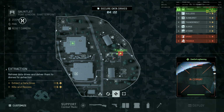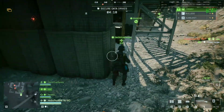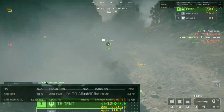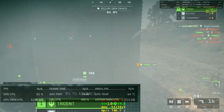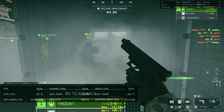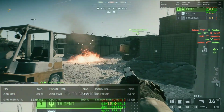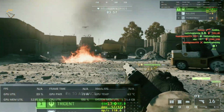So here is some gameplay from Battlefield 6 RedSec, the Gauntlet mode. I used the medium graphics preset and it looks like I'm getting around 60 FPS. There are some drops now and again to about 55 FPS, but I think that's because I underclocked the GPU, just to reduce temps and wear on the card. It runs good, no major issues. I'll post the other games I played later.